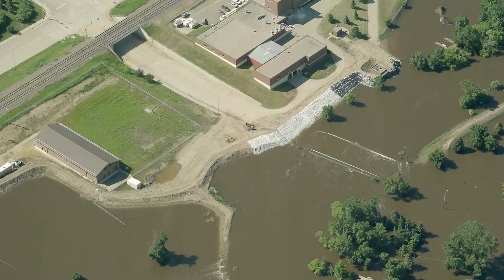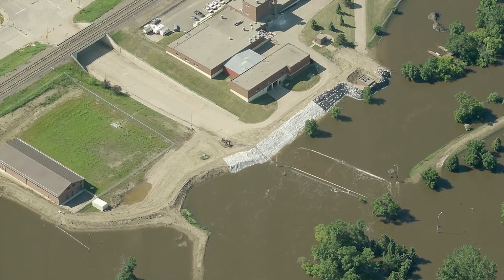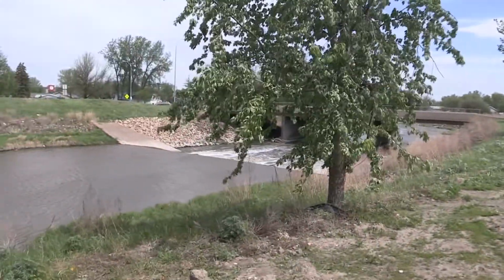There's a lot of work involved in even beginning a project like this. The first part was the application process. In putting the application together, going through that process, coming up with the benefit cost ratio, and then submitting all that information to the North Dakota Department of Emergency Services and FEMA, and waiting for the approval process on that, that took about a year, or a little over a year.